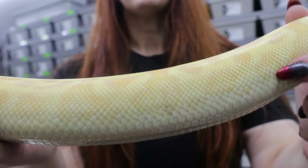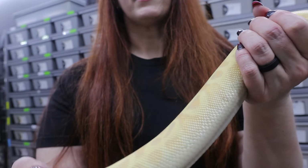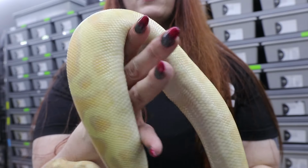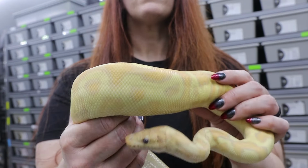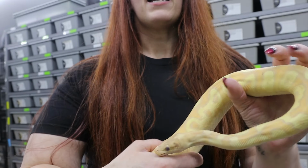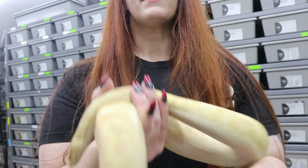You can kind of see, if you're able to pick that up, a little bit of that pixelation with the yellow belly, but there's just something about these snakes that do it for me. I mean, I am a big coral glow, banana, rainbow, you know, those types. I really like lavender snakes.